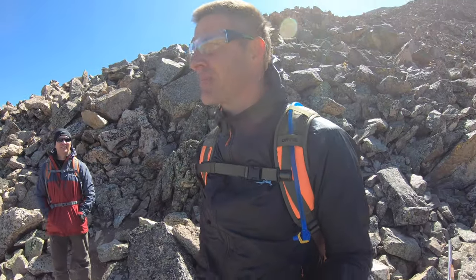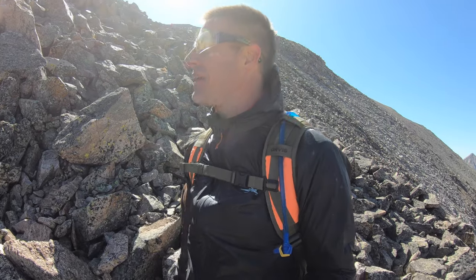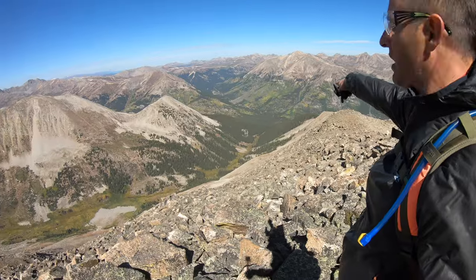Well, not exactly, because we've got a bird. So the mountain is giving up the birds, but not quite giving up some of the birds. I think it's a good effort. You can see where we came from. The road's all the way down there.